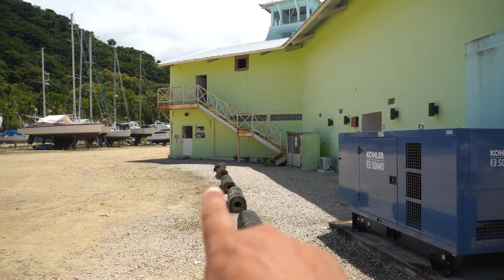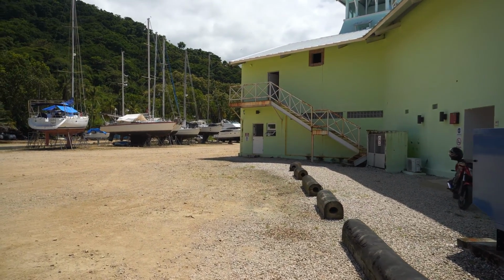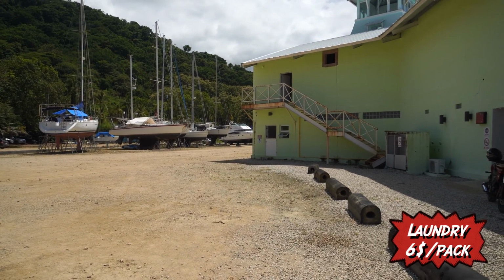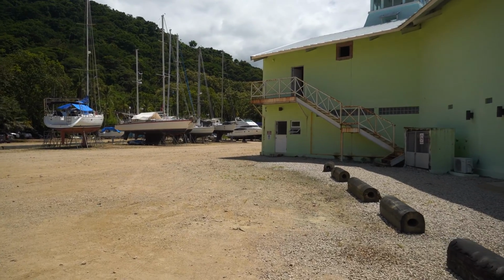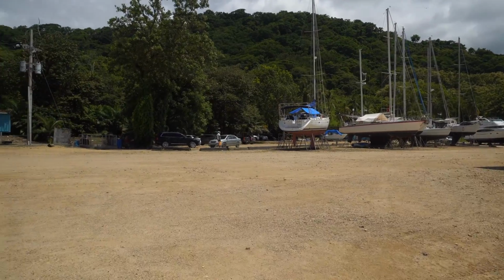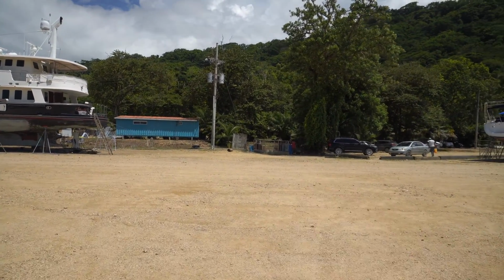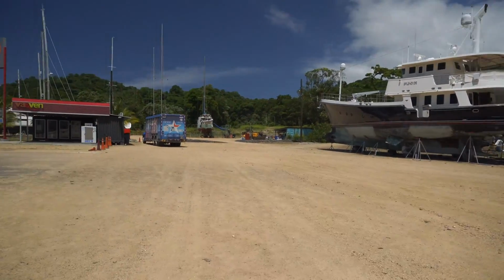This small door and window is a laundry service. It costs $6 per pack. In a pack it could be quite a big amount of clothes you need to clean. I cannot say that it is really amazing, but it's the only way you can do it. Rubbish, you can throw it away. They don't have a separation of rubbish.